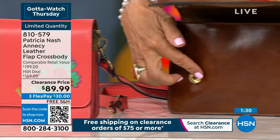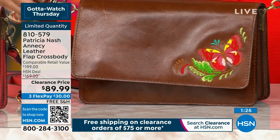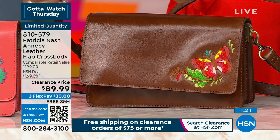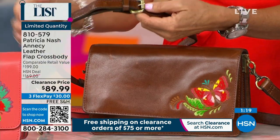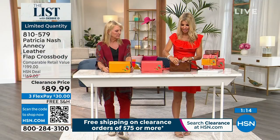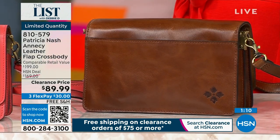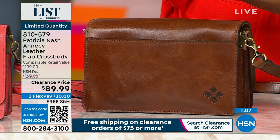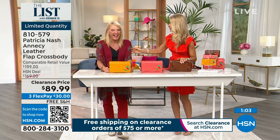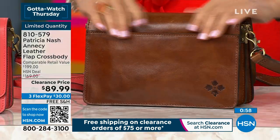There's that magnetic detail on each side there. And like Suzanne said, you can wear this as a crossbody, adjust it, wear it on your shoulder. I love even the detail of the brass antique finish. You can remove them very easily. And then there's that outside pocket here. Patricia and her daughter travel a lot, and I think she gets a lot of her inspiration from Europe. You probably know her better than I do, because you've been here for so long, right? But really high quality, soft.